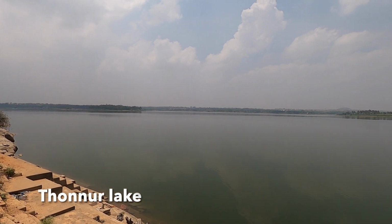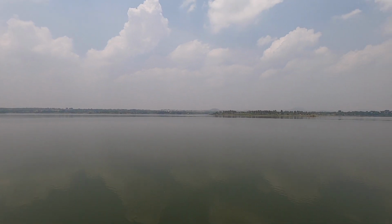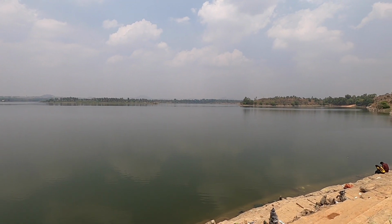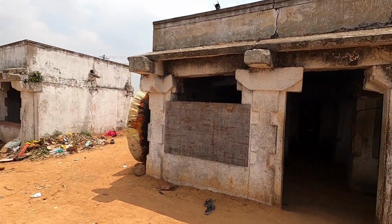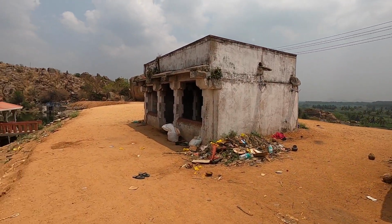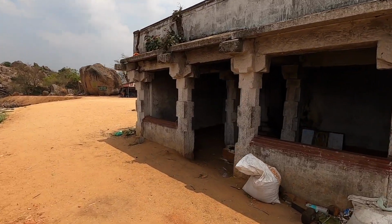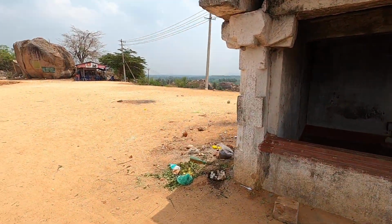Yadavanadi fills this lake. It is said that this lake never goes dry. We visited in the month of March and there is still a lot of water. There are many small temples next to the lake. It also looks like a major religious location. But it's sad to see a lot of garbage thrown around.